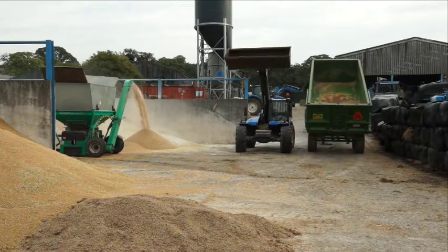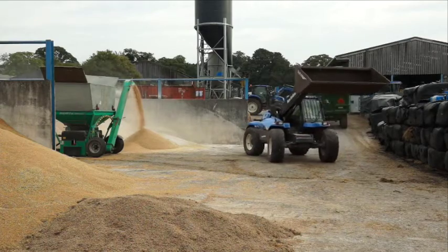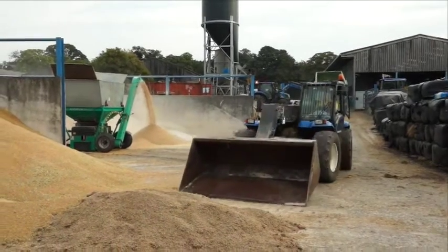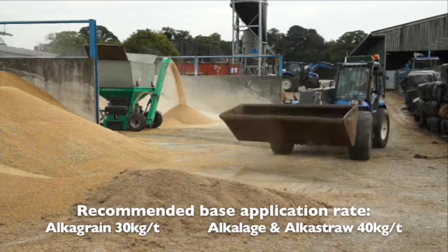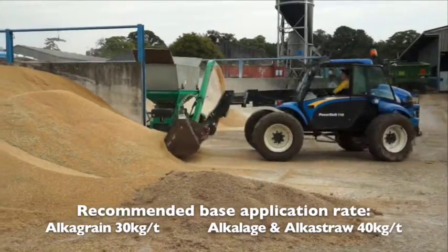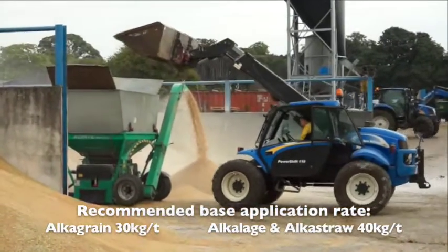Application rates for Home and Dry vary according to the level of protein and alkalinity required in the finished product. Typically, the minimum application rate is 3% or 30 kilograms per ton treated. Many experienced users of Home and Dry add more pellet so as to engineer a solution for their farming system that allows maximum use of homegrown forages and grains in the diet.